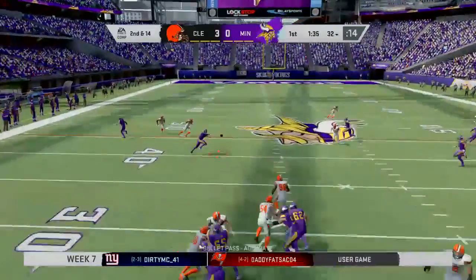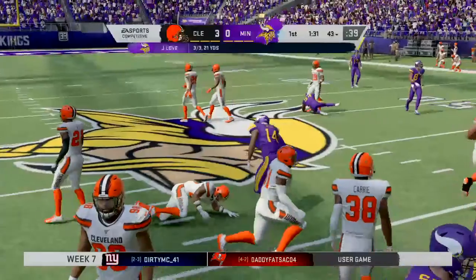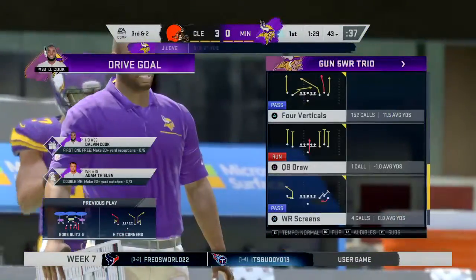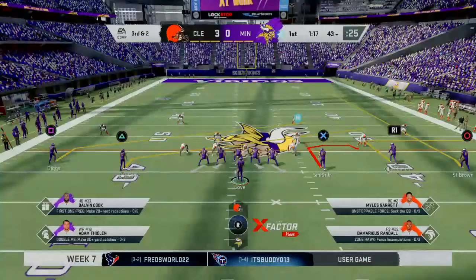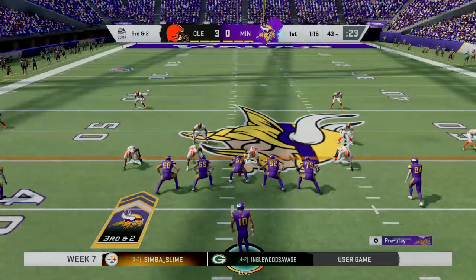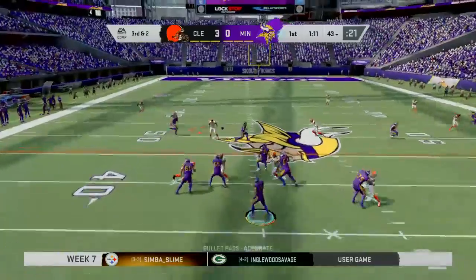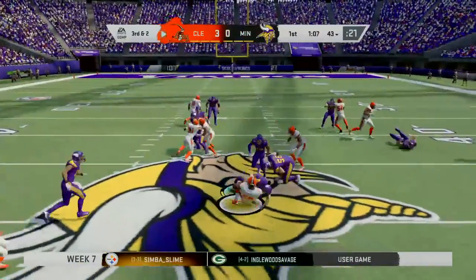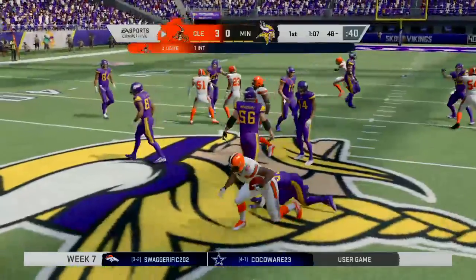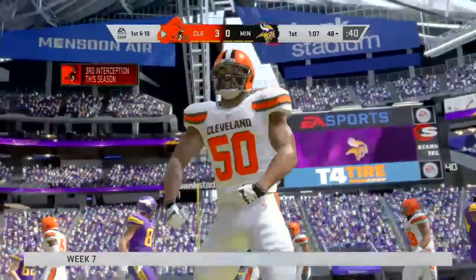Looking to throw on second down. Love. It's complete to Diggs. They get 11 back on that one. It leads to third down. It looks like a nickel set now for the Browns on third down. Operating from the gun. Love. And they take possession 2 yards away from midfield at the 48-yard line.